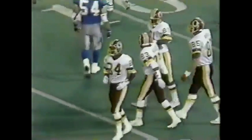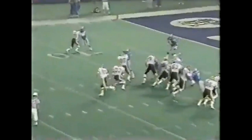Sanders inside the 20. Down to the 10-yard line. Benny Blades stops him, a 33-yard pass play from Jeff Rutledge to Ricky Sanders. 7:50 remaining from the 10-yard line.